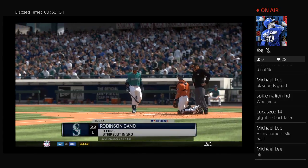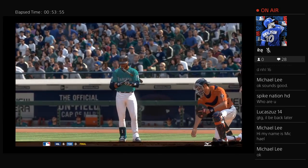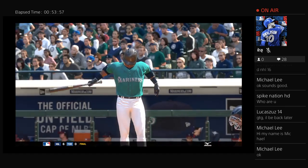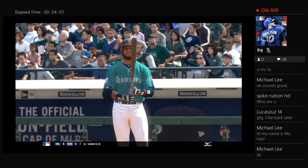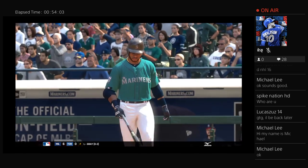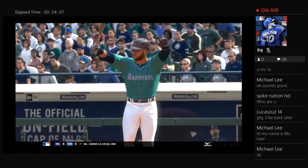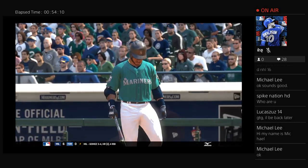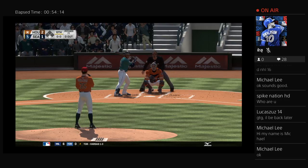Here comes the second baseman, Robinson Cano. He'll start things out in the 6th for a lineup that really hasn't found its groove in this one. Yeah, only 2 hits so far, Matt, and not very many hard hit balls either. We'll see if they can start making some adjustments. Some action out in the bullpen. Couple of right-handers starting to loosen up.